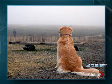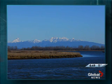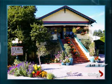All right, Steve Van Wright sent this next photo in. This is the Fraser River and North Shore Mountains in behind. Beautiful shot. He says it's one of his favorite spots to go. It's at Wellington Park in Ladner, Point Park. And Claire and Cliff sent this photo in, and this is Claire's Bed and Breakfast. Thank you for that one.